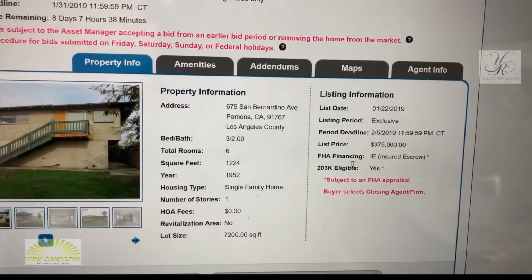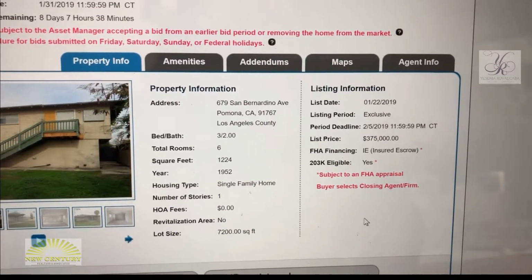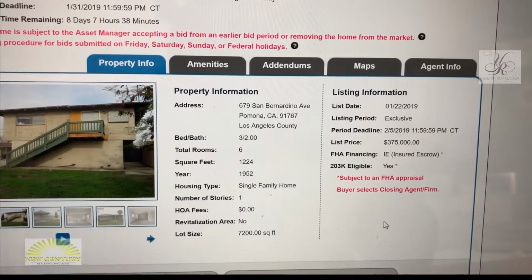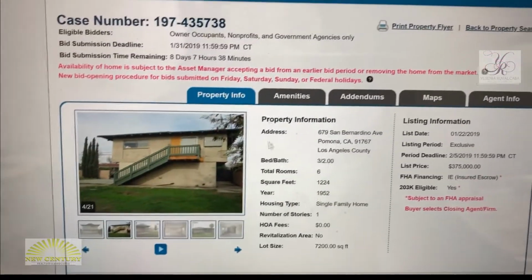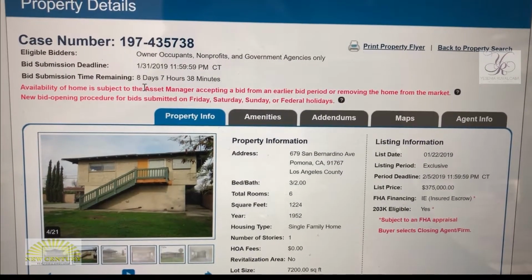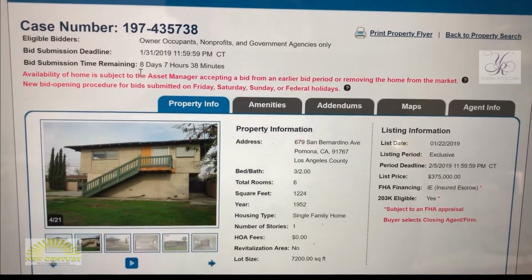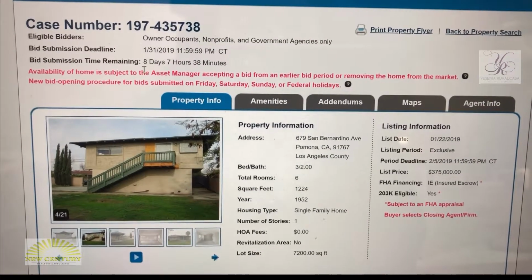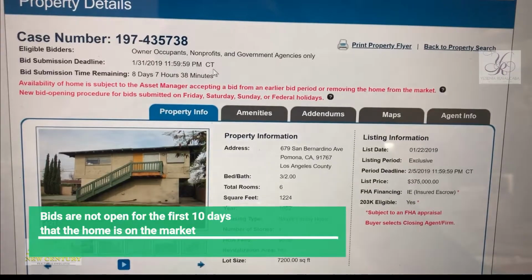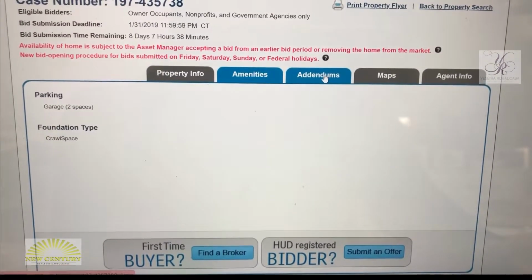List price is $375. IE means that it's insurable with escrow repair, which means that it does qualify for an FHA loan, but there are some repairs that are probably going to be requested by the lender if you're trying to sell this to an FHA buyer. What other things should you pay attention to? The bid submission deadline is 1/31. Before any bids are opened, you have 8 days, 7 hours to get your bid in. So that's something to keep in mind. Bids are due on 1/31 at 11:59 p.m. Central Time.